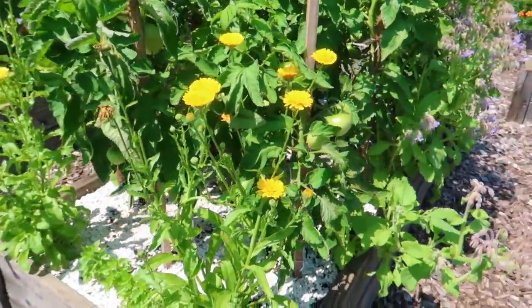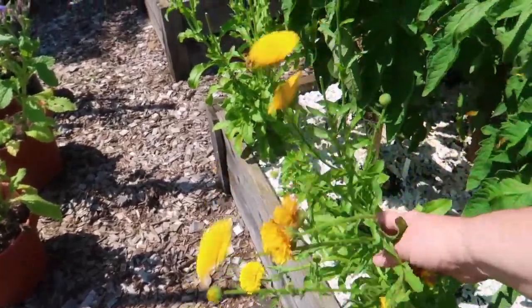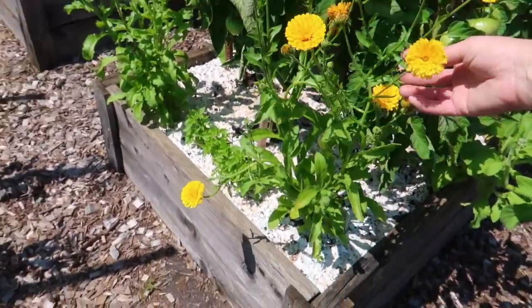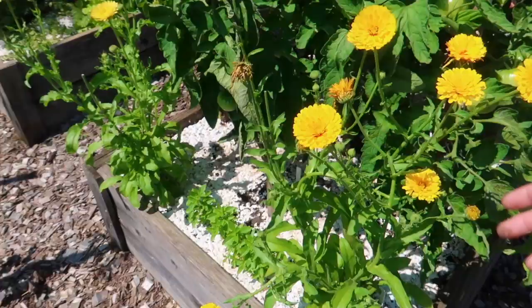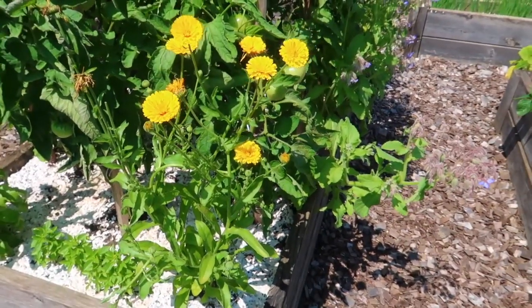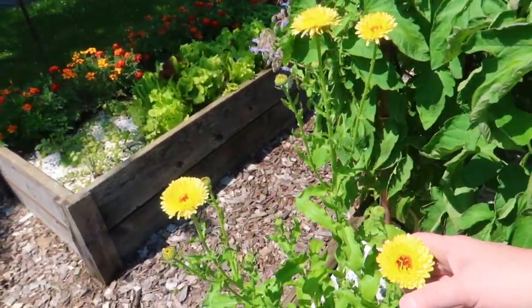Well, first of all, look at these calendula here. This is one plant, and I've harvested a number of blossoms off of here. Now, while I was gone, I lost a couple blossoms, but there's a lot here I can pick now and start drying. So this one's doing really well. This other one is producing very nicely.